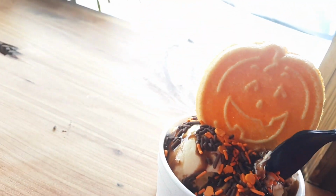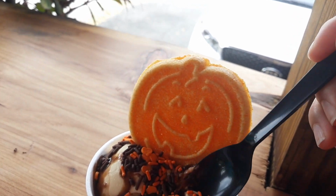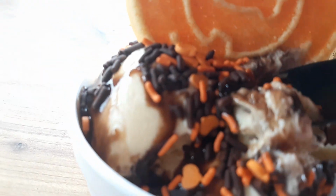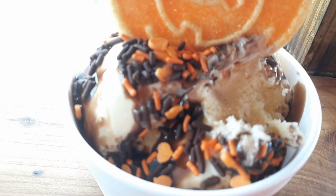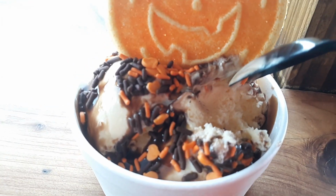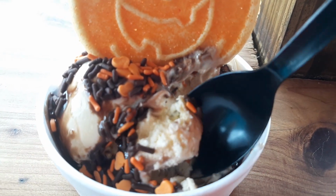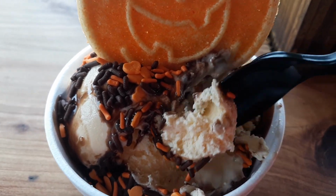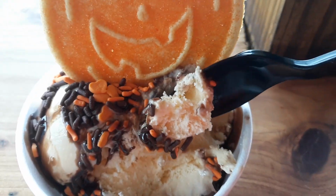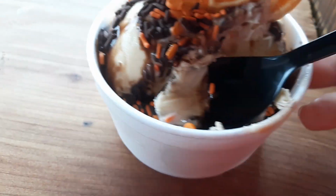What was it called? Monster Mash. Pumpkin Patch. And I believe this is real pumpkin ice cream in here. Oh, it's vanilla. Okay. Mmm. That's good. It's got chocolate. That is delicious, delicious ice cream. Vanilla ice cream, it has chocolate. It has cute little Halloween spooky sprinkles. And the cookie, absolutely delicious.